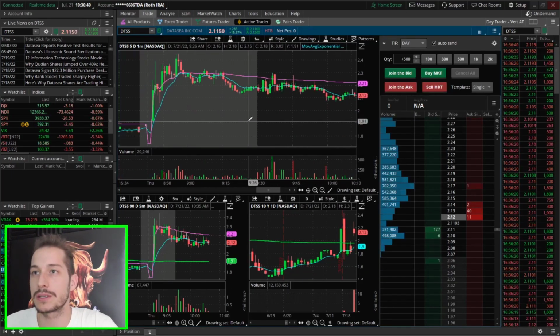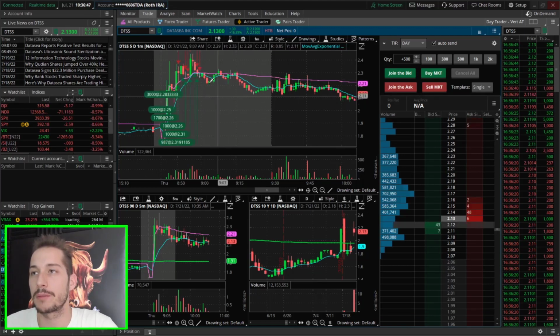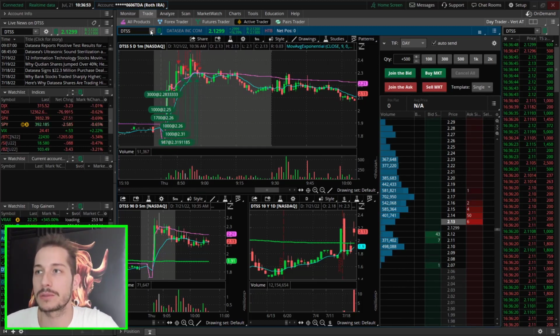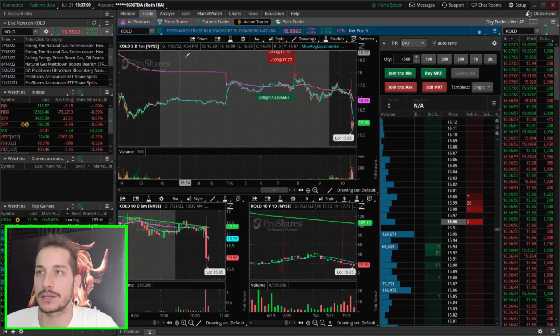Nothing really too interesting. I traded it in this area, and then I didn't trade anymore. And boom, here my trades pop up. So a little bit here, but this ticker literally felt like it died in my hands. And the volume was just very light on it, so not too interesting.